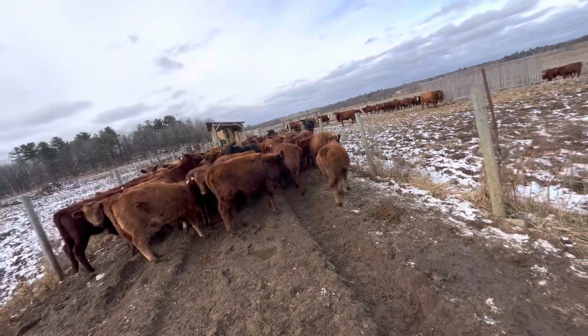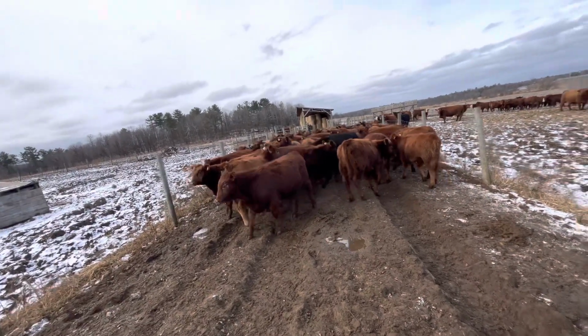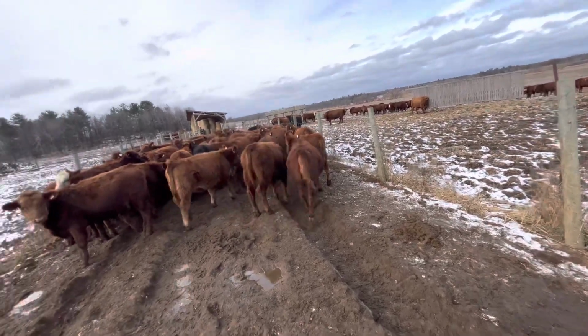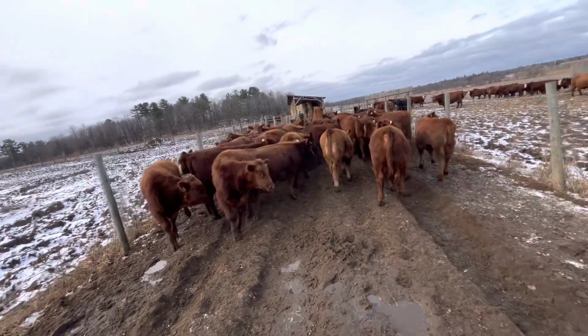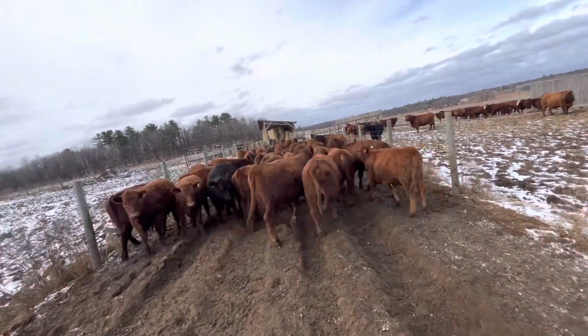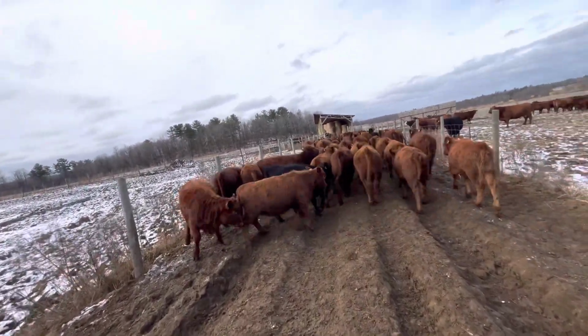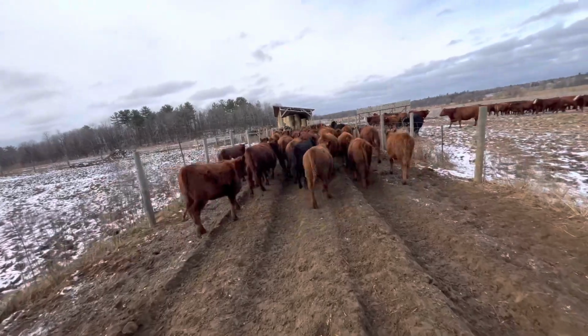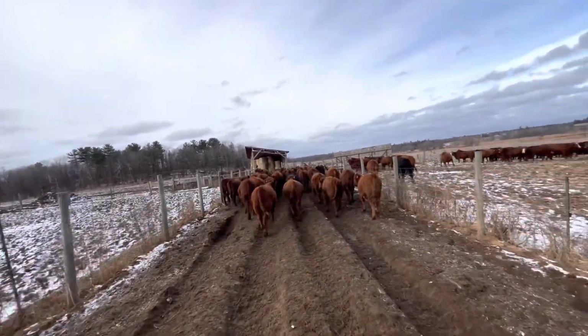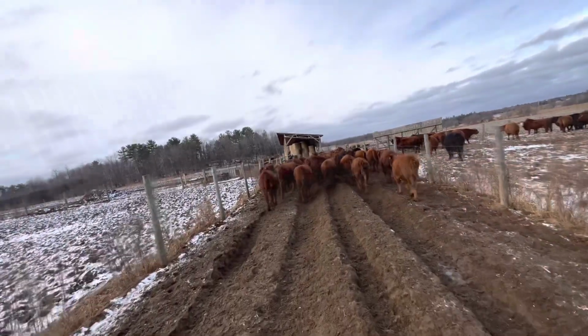Another way we could do it is sort out, we'd have to pair up the cows that are skinny and take just their calves off and leave the rest, but that's a pretty big process, and I don't really want to do it like that. So we'll have to get set up better for next year if we want to do it like that, but for now I think we're just going to wean them.